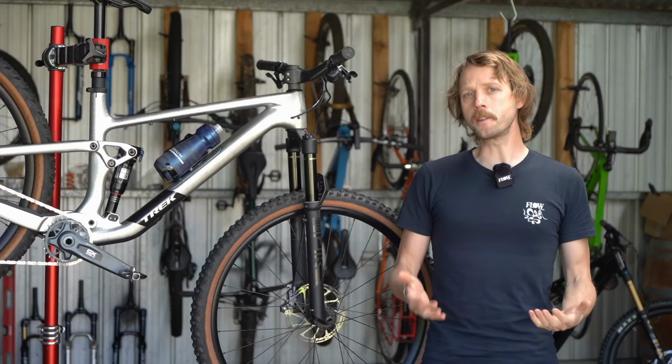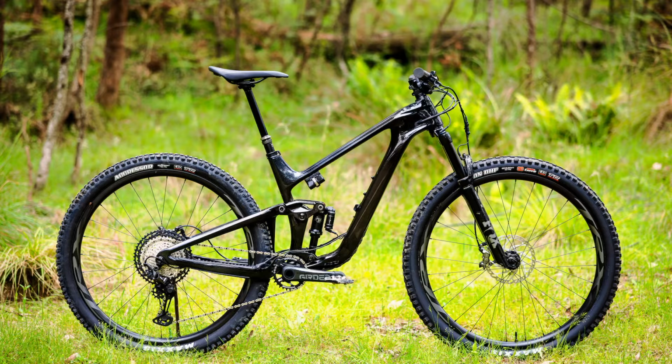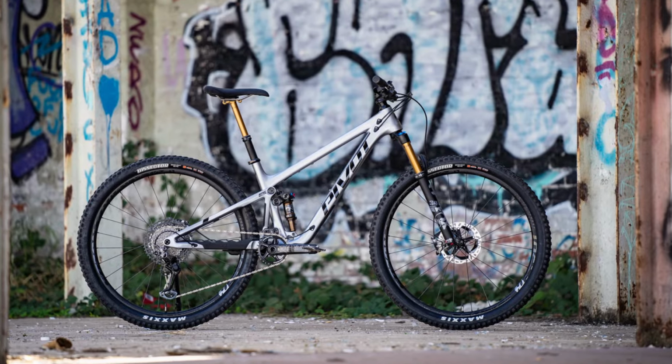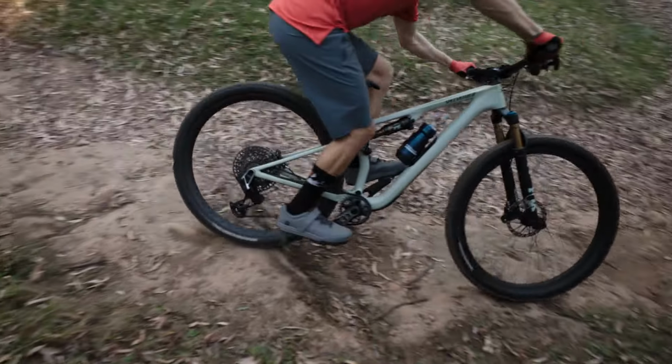Now, when it comes to the Top Fuel's competitors, I've spent a load of time on the Scott Spark, the Giant Trance 29, the Canyon Lux Trail, and the Pivot Trail 429. More recently, I've been riding the latest Specialized Epic Evo, which was also overhauled for this year.